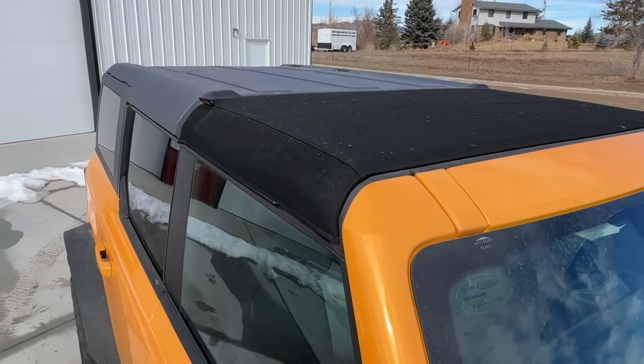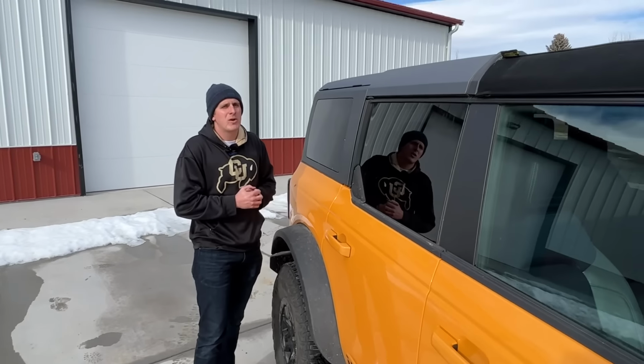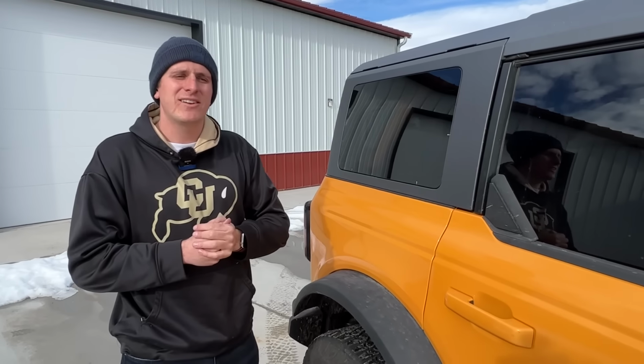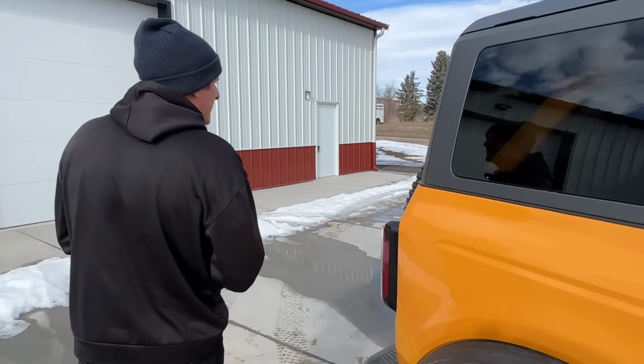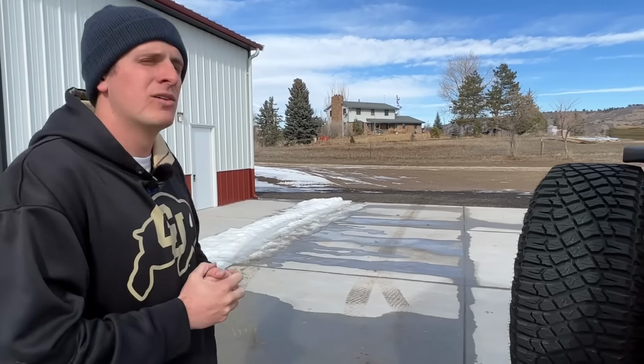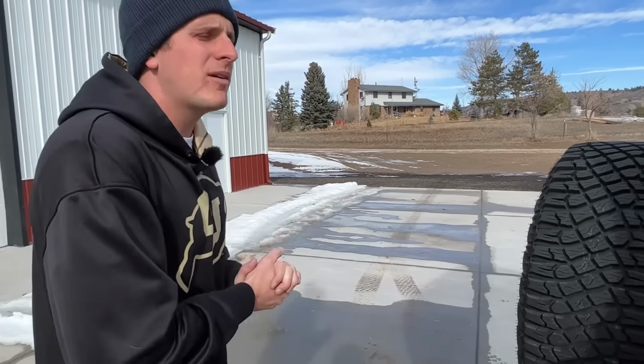But regardless of which top configuration you go for, strongly recommend the four-door. I just think it's the way to go. I know I'm probably sounding like a non-purist here, and you can hate me in the comments, but I've just learned that especially the on-road driving dynamics and handling of that added wheelbase really improve the comfort and the stability of this vehicle. All right, let's talk about some of the inside stuff.